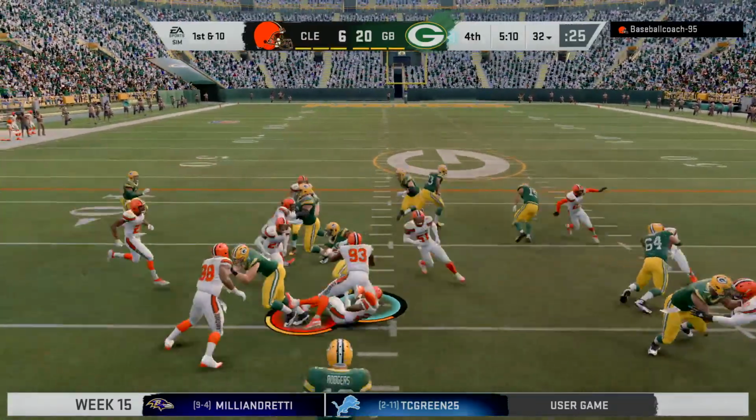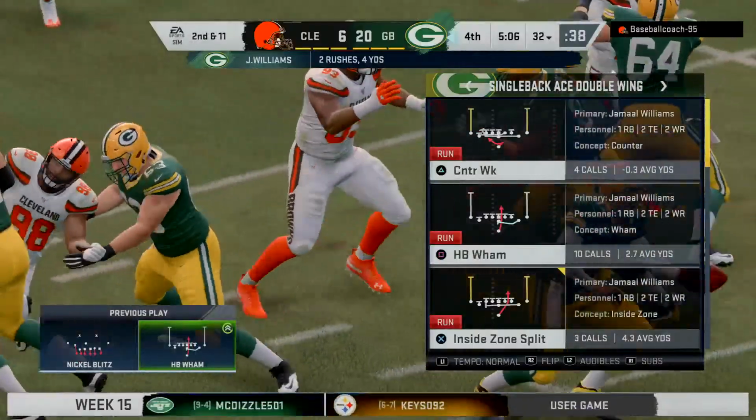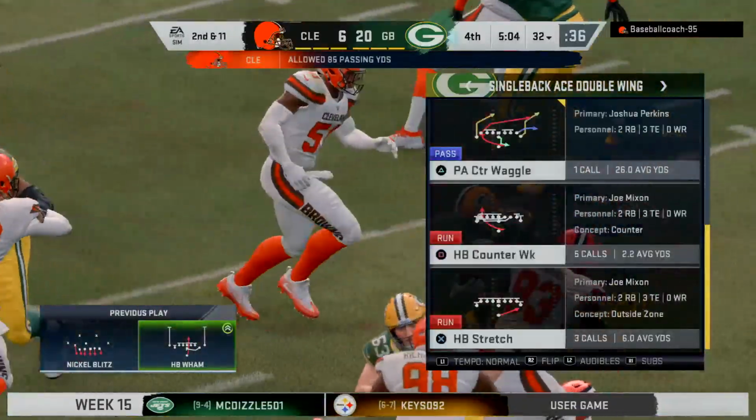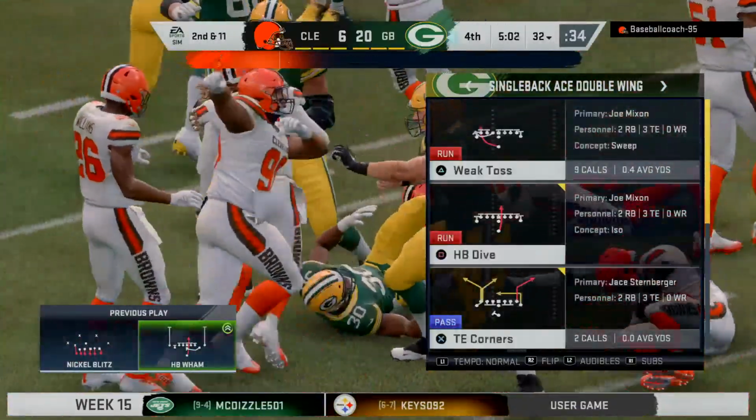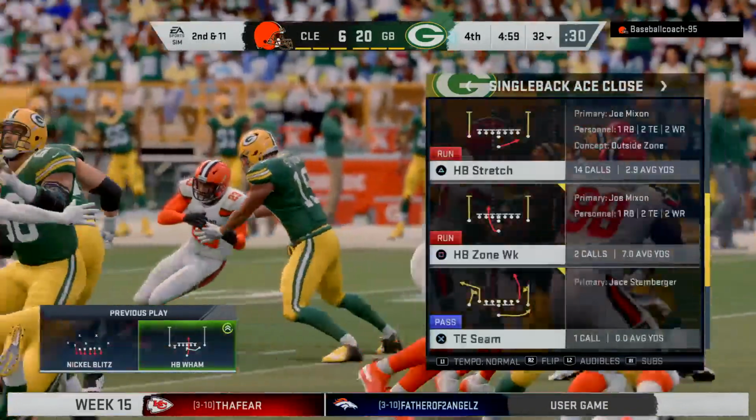that gets intercepted. Here's a run on first down that won't even get back to the line of scrimmage. He will lose a yard, 2nd and 11. It'll be a loss of a yard, and it'll be 2nd and 11. At the 32-yard line.